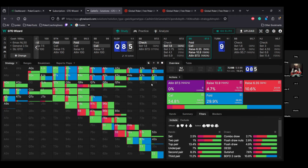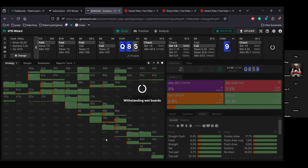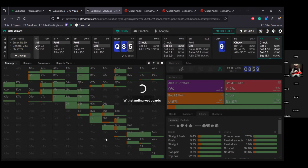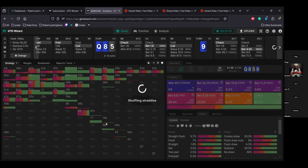You're calling. So the turn is a 9. This is what gets interesting. There's a little donking. And did he bet 75 here? He bets 5, so he bets half pot, right? He definitely gets half pot here. Let's see if we can fold out a gut shot at this point, when the flush completes.